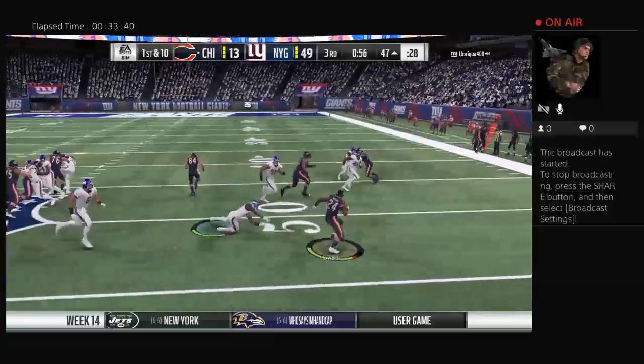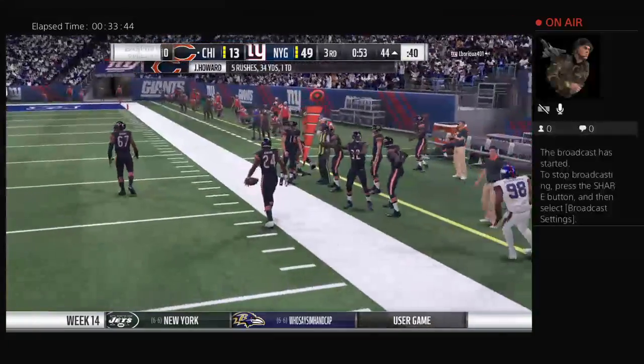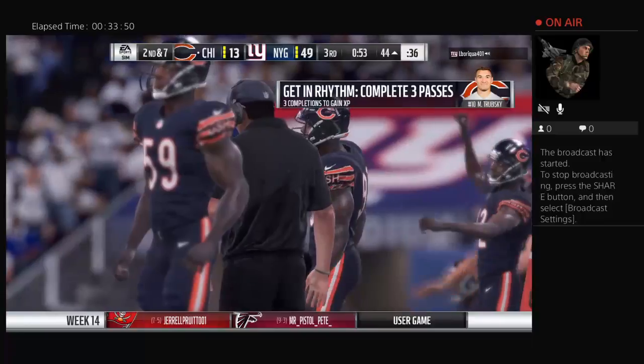On first down, they run with Howard. Breaks the tackle, now an alley. And he'll go down inside the 45 before going out of bounds. A gain of 3, 2nd down.